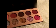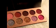What else? This one I got off of Amazon because I saw someone on YouTube talk about it, and it's the, what's this called? Let's see. Glitz Glam Eyeshadow Palette by Beauty Glaze. So I like that one.